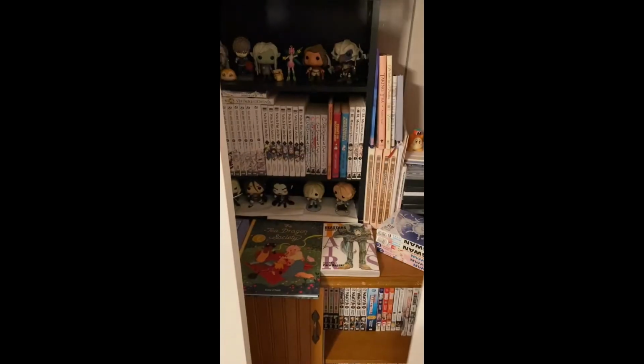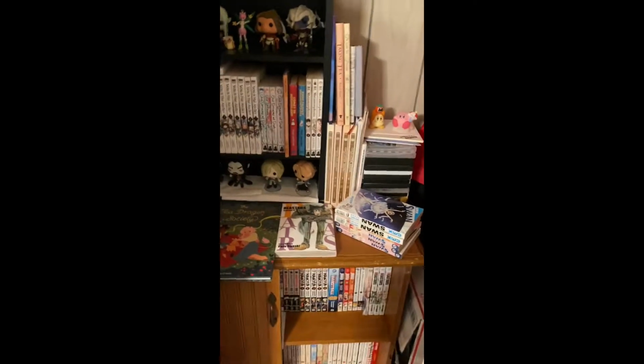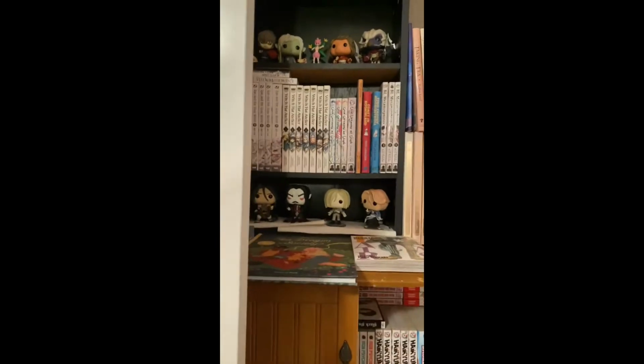But I want to cover this closet. It's a little tight right here. This closet, which has, dun, dun, dun, dun, all of my books in it. It's very cute in here.